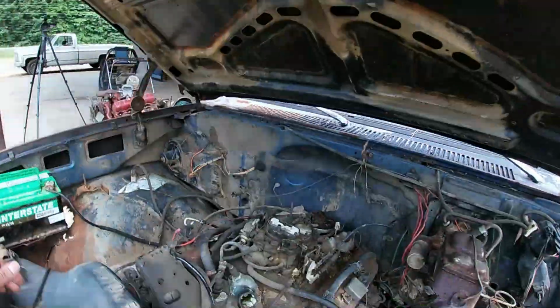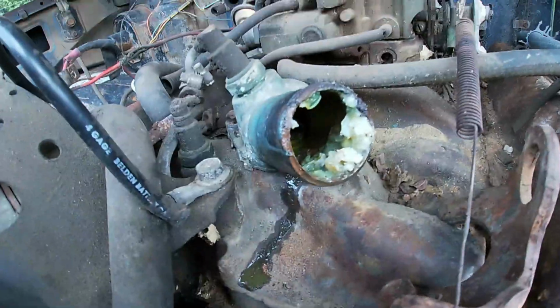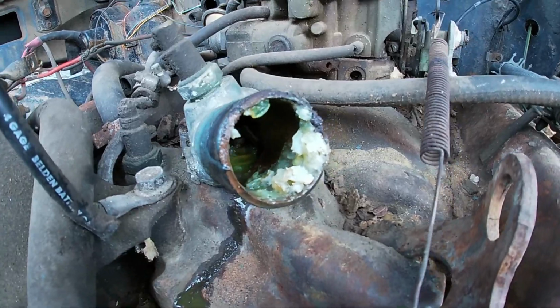I want to bring you guys out here, show you something real quick. This isn't the first time I've seen it, but you don't see it very often. Building crystals in the thermostat housing, which means that junk's probably all through the radiator and in the block and everything else.